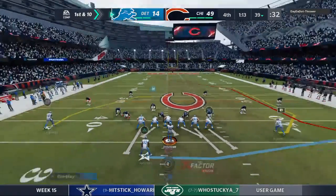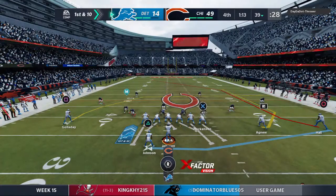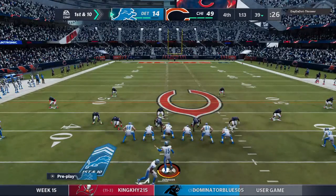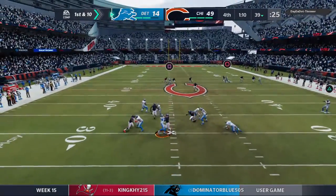The Lions offense ready to kick off their next drive. Well, I think that the folks here had hoped that maybe this home atmosphere would carry their guys to a surprise victory, but it does not appear that that's going to be the case.